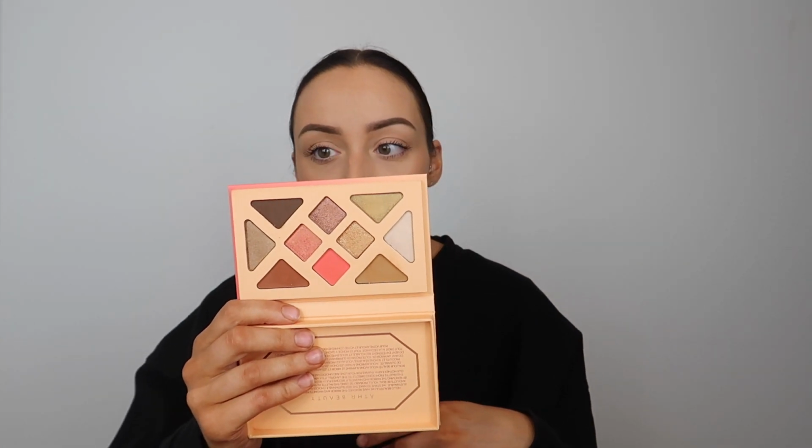Next is from Ather Beauty. This is one that I got in a BoxyCharm box. Honestly, I think I might give this to someone. The colors in here are really beautiful, but I just don't see myself using it as much, so I'm gonna give this to someone that will.